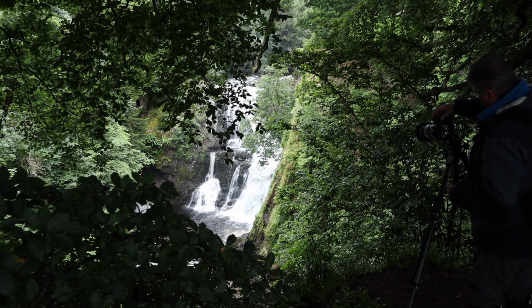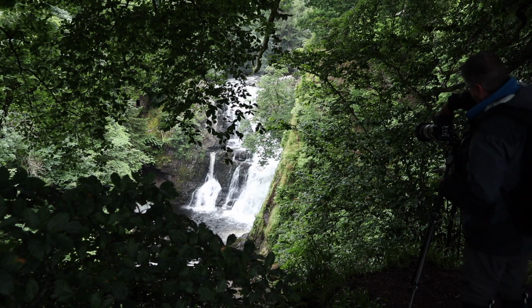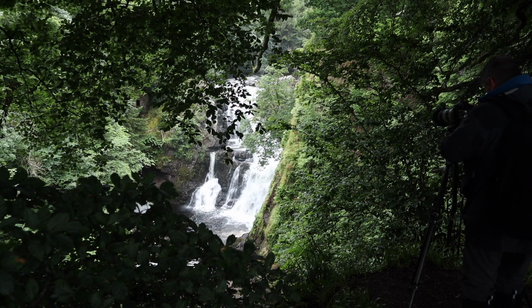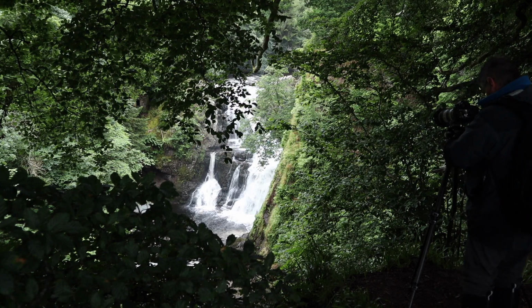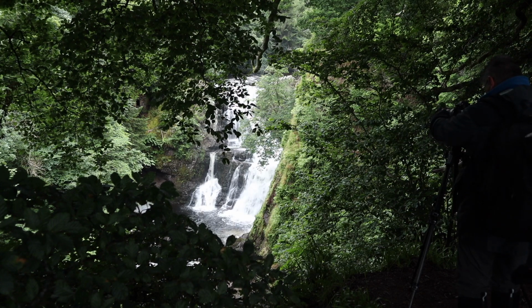and I'll take a landscape shot, and let me just see how that looks. Yep. I'm just trying to see if I can come back a wee bit further. I might have to change my lens again, because the zoom lens is just a wee bit too tight.